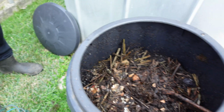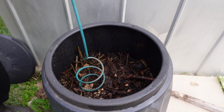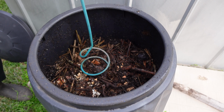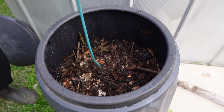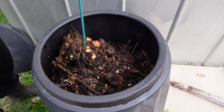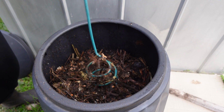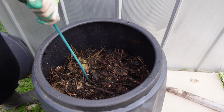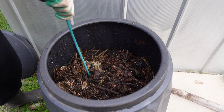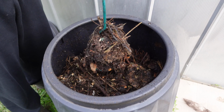So this is the compost turner. It's kind of like a handle up the top, and then you basically just twist it into your compost bin, or you can use it on compost piles as well. And then you just turn it down as much as you want to go, then lift it up pretty much like that. This is super important to add air into your compost. It's going to break things down a lot faster, and is just a really important component of a compost bin.